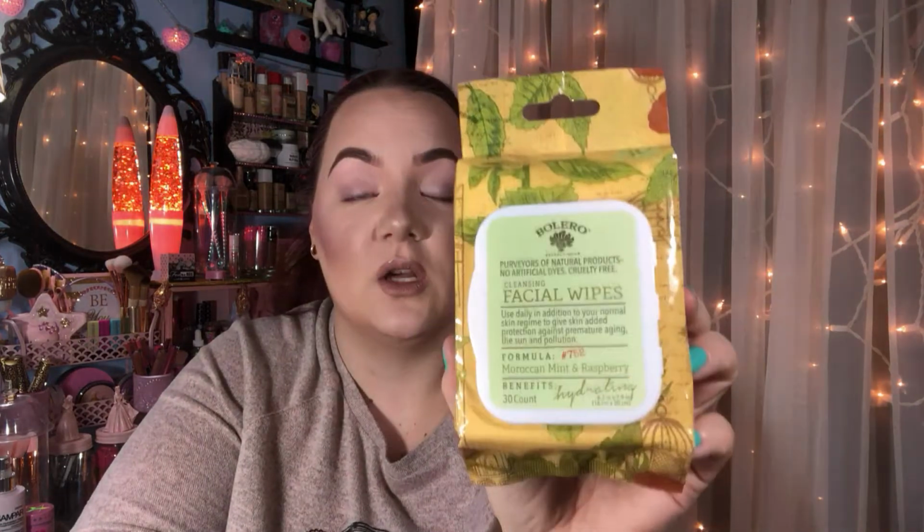Okay, I finally found some of the new Bolero products. I was only really interested in the facial wipes because I know I really like those. And I only picked up two of the scents. The first one I picked up was this Moroccan mint and raspberry. This one smells really good. I wasn't sure how I would feel about this, but I took a whiff of, I think, one of the soaps that was there, and it smells really good. So I should have picked up a couple packs of these, but it's okay.